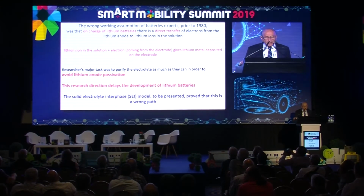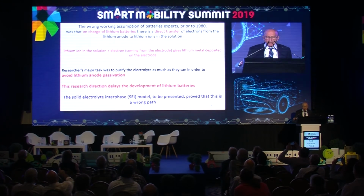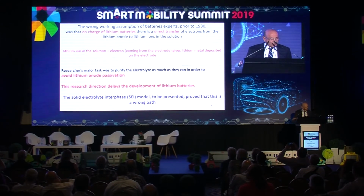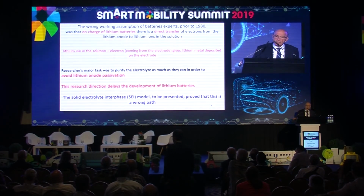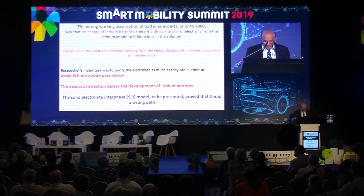So the wrong working assumption of battery experts prior to 1980 was that on charge of lithium batteries there is a direct transfer of electrons from the lithium anode to the lithium ion in the solution. So the lithium ion comes to the electrode, gets electrons and becomes lithium metal. That's what they call electrodeposition, like we electrodeposit copper or nickel. But at that time, researchers' major task was to purify the electrolyte as much as they could to avoid lithium anode passivation. They wanted a clean and nice surface of lithium in contact with the electrolyte. This research direction delayed the development of lithium batteries. And the solid electrolyte interface, or SEI model, to be presented soon, proved that this is the wrong path.